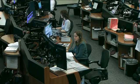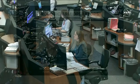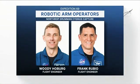NASA astronauts Woody Hoburg and Frank Rubio are performing a series of checkouts to prepare to use that robotic arm. It is currently braked on board the space station. It's not moving, but they will be using it to capture the vehicle here shortly.